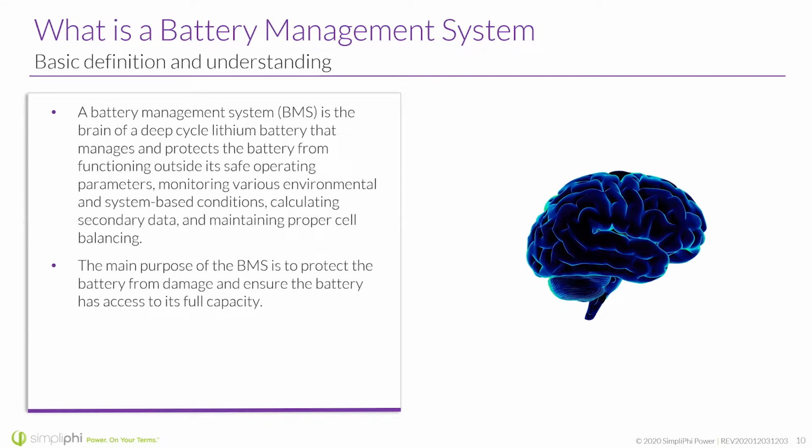The main purpose, it could be argued, of the BMS is to protect the battery from damage and ensure the battery has access to its full capacity. Now, if anyone took my training last week, we had this slide and talked a little bit about it, and I'm going to touch on it again. Keep in mind, while that is the primary function of a battery management system, I think we're seeing more and more movement towards advanced functionality. I hate to say just cool functionality, but that's the reality: some cooler things that we're using the battery management system for, to get more intuitive data, better reporting, and even functionality within the battery. So while the protection will always be there, as the base function, we're pushing the limits of what a battery management system can do more and more.